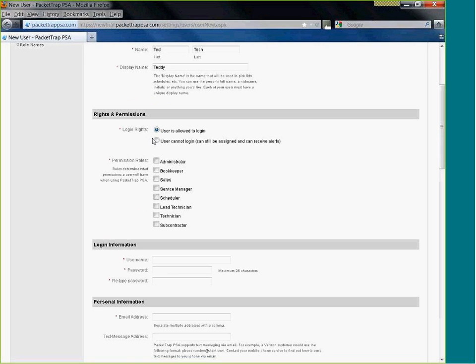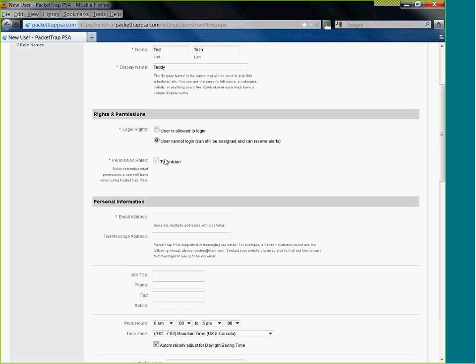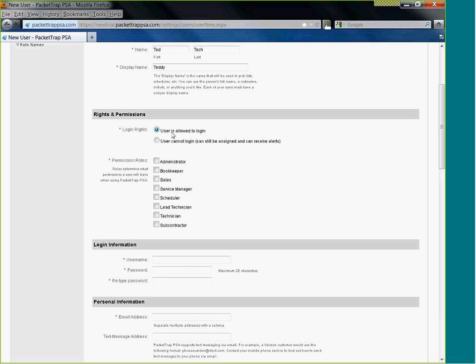Now, choice. Do we want the user to log in? Maybe he's a subcontractor, maybe he's a new employee, and he doesn't necessarily want or need to log in right now, but we want to assign and schedule things for him. So if that's the case, we may make him a no login user for now until he gets ramped up and ready to help us in our business. Say Ted's been around for a while, and we want him to log in. We choose that he has the rights to log in, and we're going to make him a technician role.